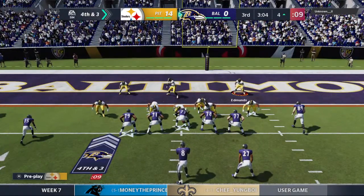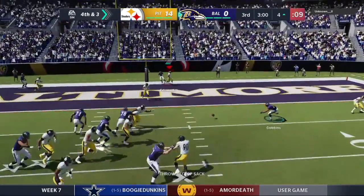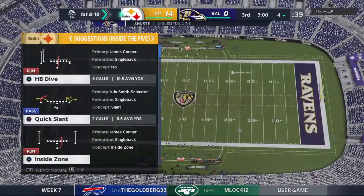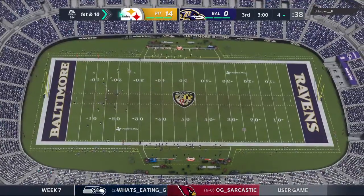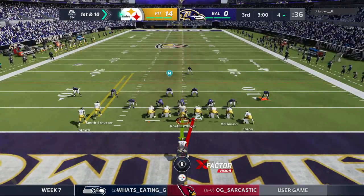Mike, check, 59. Hurts sets up to throw it. And they hit him as he throws, as this one's going to go straight down to the turf. Incomplete. They're turned away on 4th and goal. And this shutout is going to continue as the defense holds again.